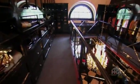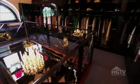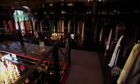This staircase is so special because I've had many young brides take their picture on that staircase because they feel like a princess coming down it. Welcome to my 2nd floor closet. This is what every woman would love to have. This is storage for everything you can think of.